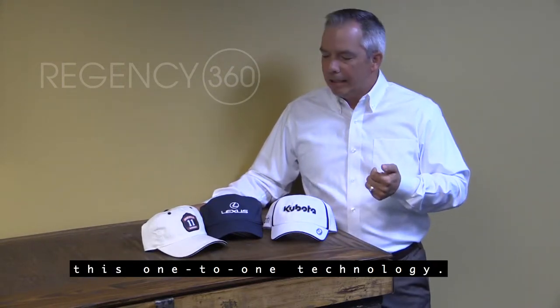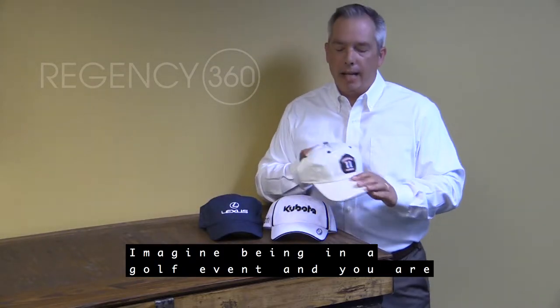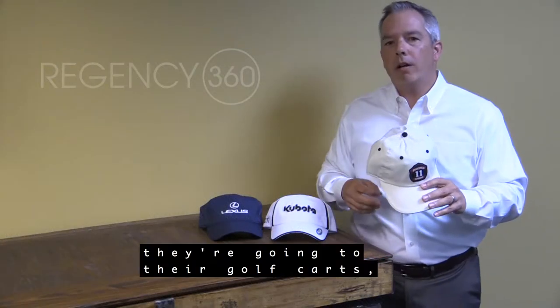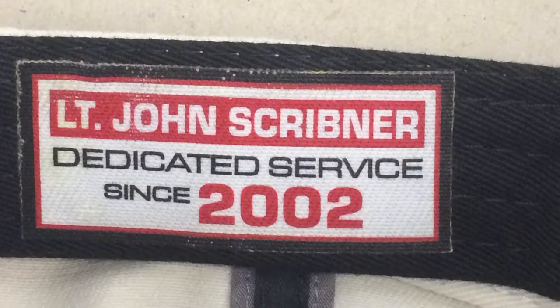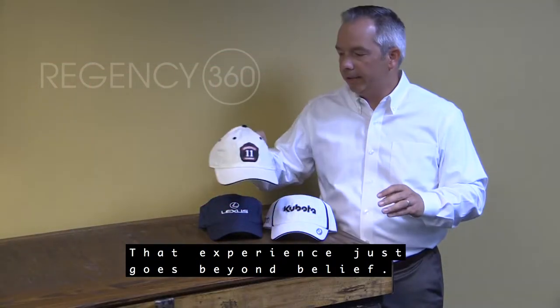one-to-one technology. Imagine being at a golf event and you are printing your customer's logo on there, but you've got the people coming in, they're going to their golf carts, and sitting in their golf cart is a hat with their name sitting in it. That experience is just, it goes beyond belief.